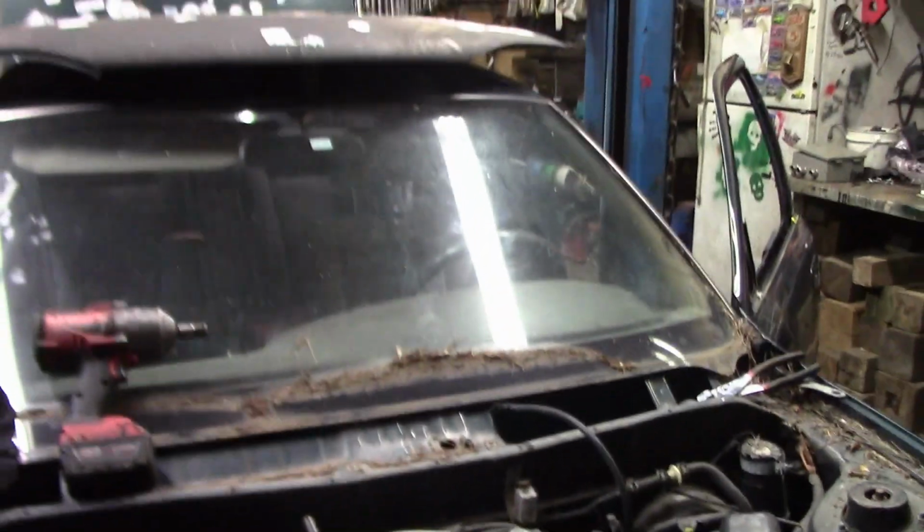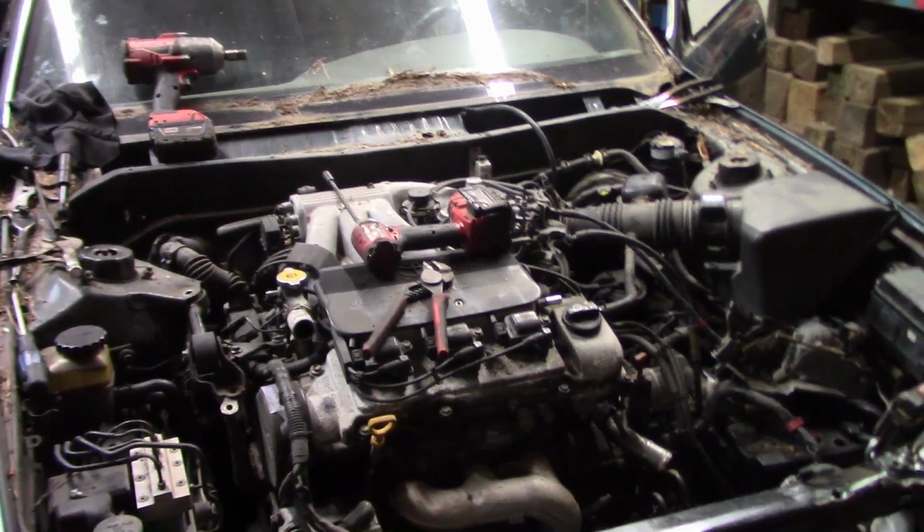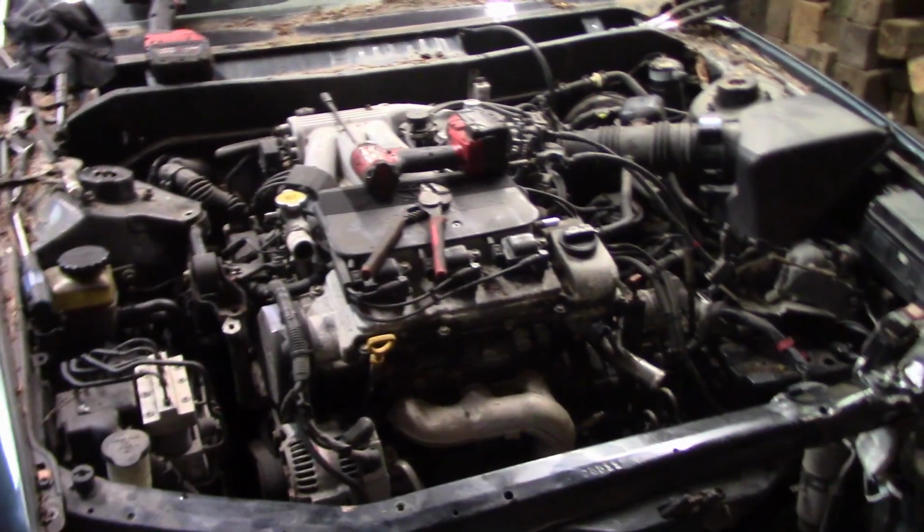The timing belt was done at 316. The car has 321. It's in great shape. It runs amazing. The transmission feels great. Overall, there is nothing wrong with this motor.